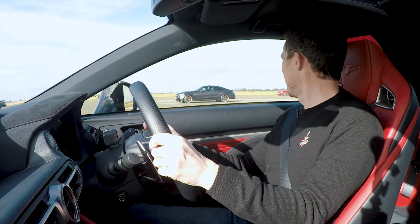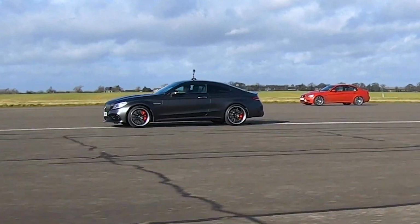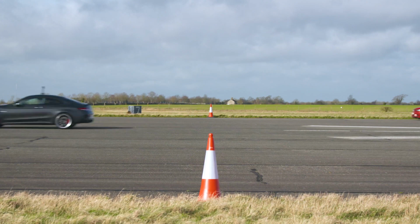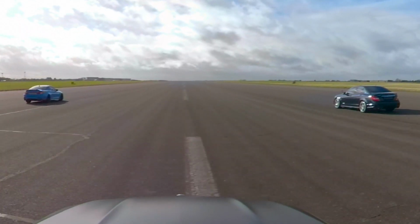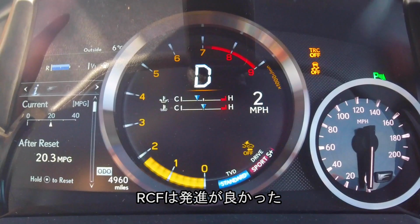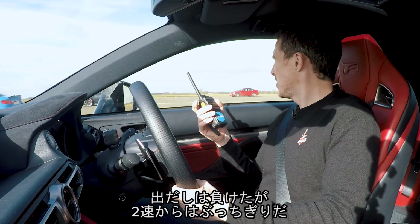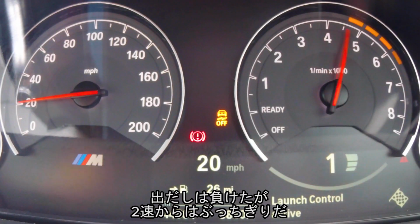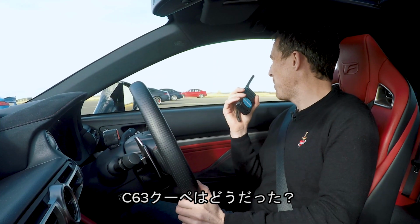Oh my gosh. Well, that was interesting. I had a brilliant launch in this, absolutely brilliant. What happened in the M4? You absolutely had me off the line, but then I hit second gear and this thing just took off. What happened to this C63 Coupe?